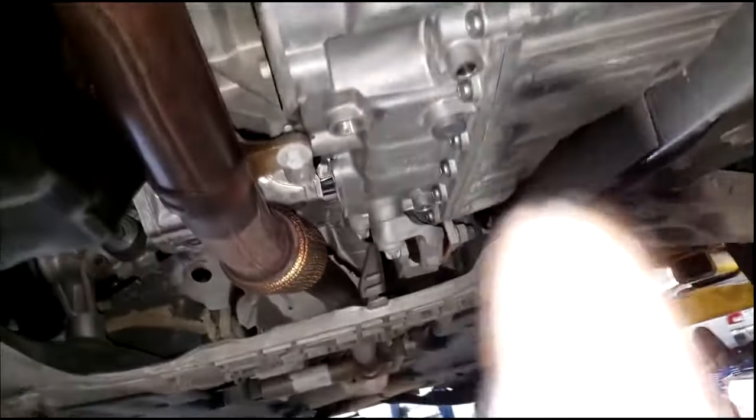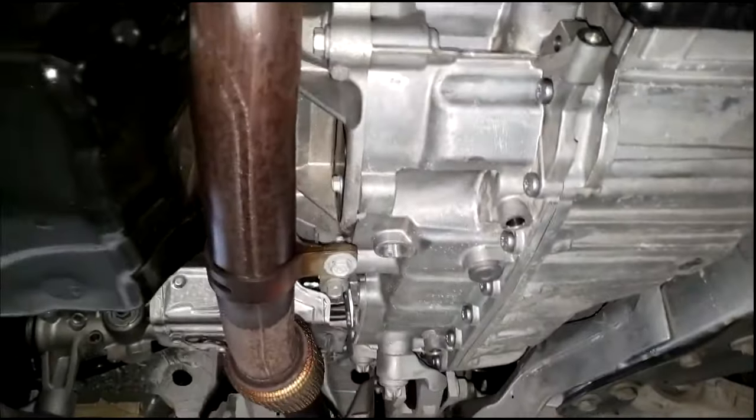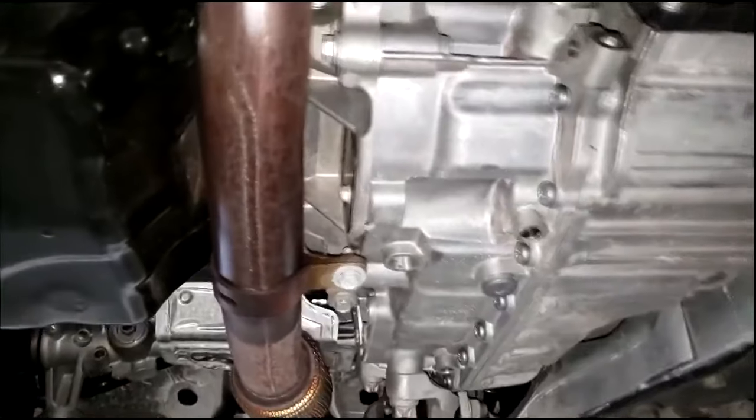In fact, I can show you on the car. I did a drain and refill service on a Cherokee. Watch this video right here, and I'm going to make sure I card that for PT lover. He always gives me trouble when I forget to put the link up to card it.